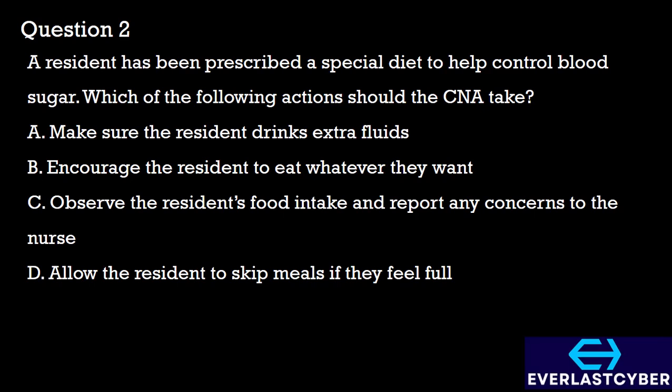While hydration is important, a special diet to control blood sugar may have specific guidelines regarding fluid intake, so extra fluids may not always be recommended. The CNA should follow the specific instructions given by the healthcare provider. In option B, this totally goes against the purpose of the prescribed diet. Encouraging the resident to eat whatever they want could disrupt the management of blood sugar levels, which is the reason for the special diet in the first place.